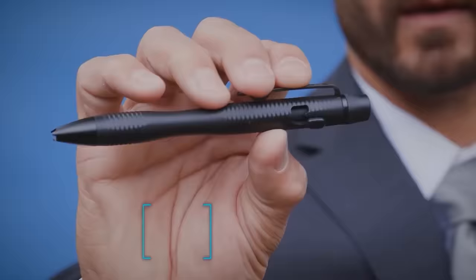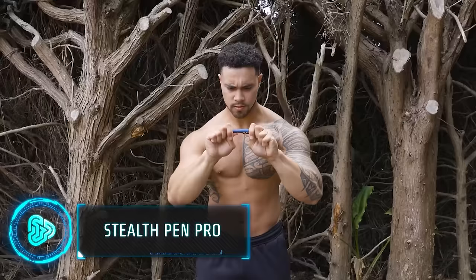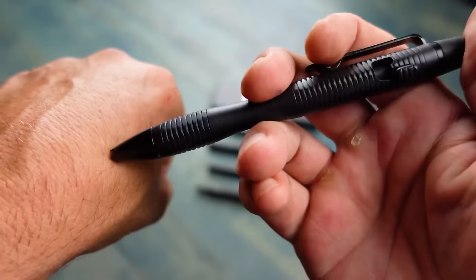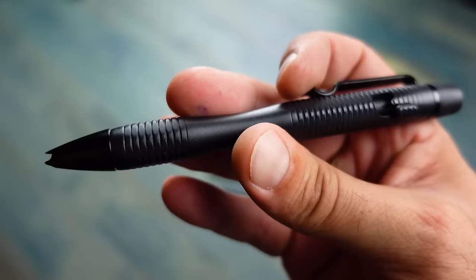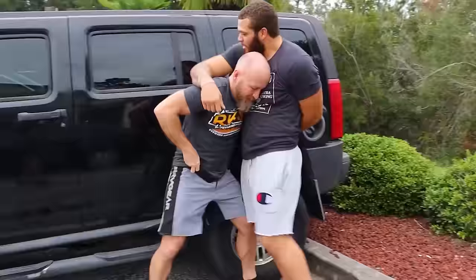The Stealth Pen Pro is a high-quality tactical pen that offers a unique blend of functionality. Crafted from aircraft-grade aluminium, the writing tip serves multiple purposes. It features small serrations for quick self-defense use and doubles as a DNA catcher, enhancing the pen's tactical capabilities. With a comfortable hexagonal shape and subtle knurling, it's perfect for extended writing sessions and defensive maneuvers.